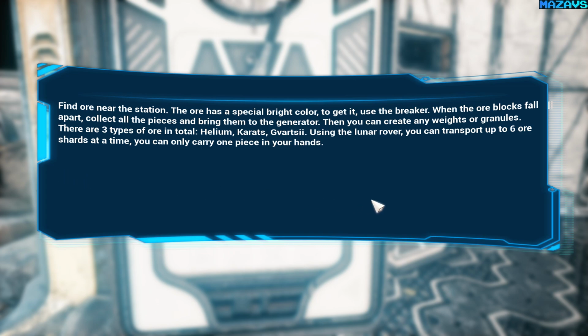Find ore near the station. The ore has a special bright color. To get it, use the breaker. When the ore blocks fall apart, collect all the pieces and bring them to the generator. Then you can create any weights or granules.